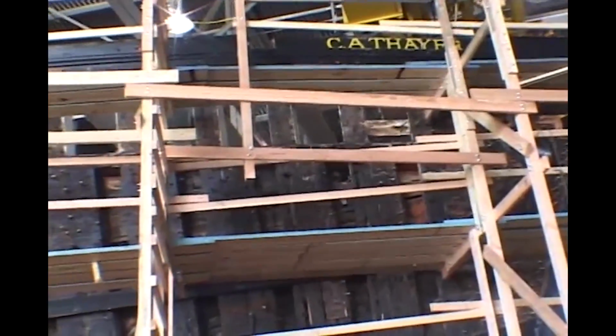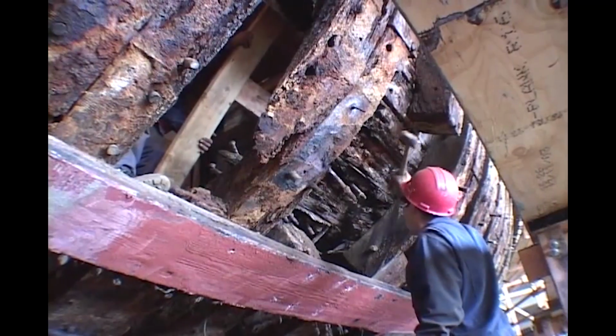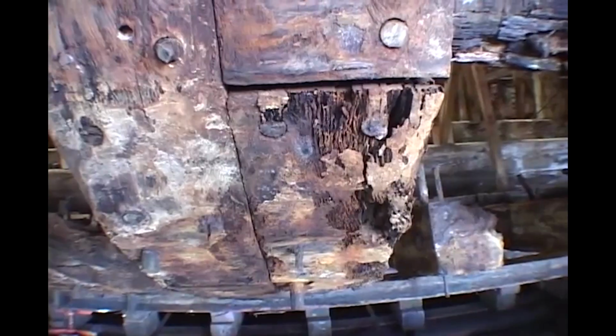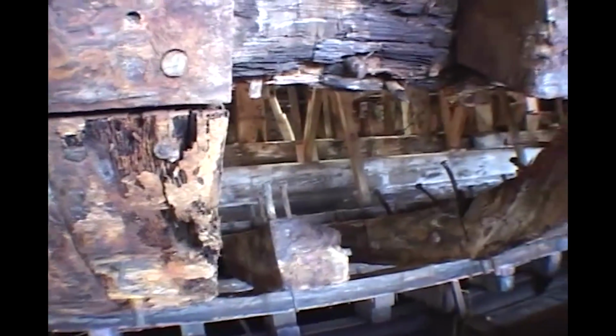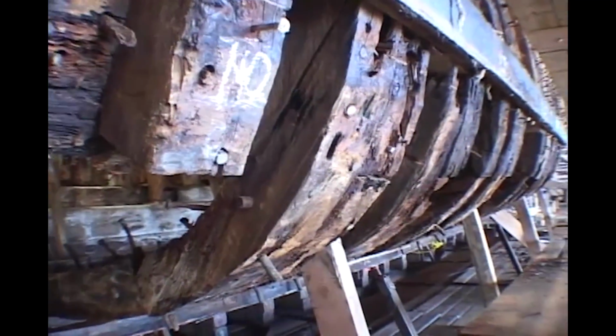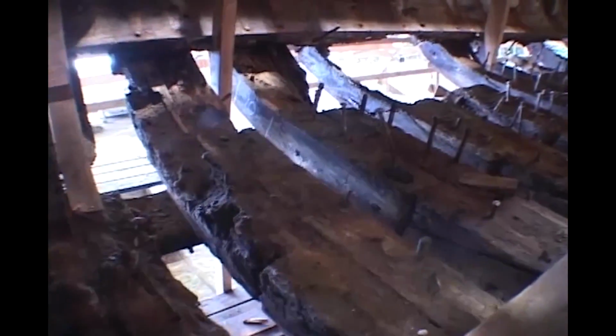It's one of those great projects that challenges a restorer or a preservationist or a shipwright. After we took the planking off to reframe, as we took off the external structure, the internal structure gave way. The scale of a wooden vessel decaying, basically all of the frames in the middle of the vessel were gone.